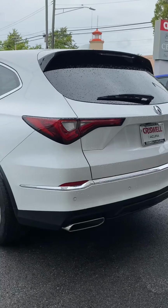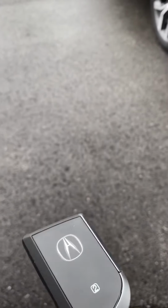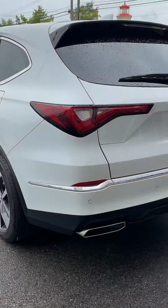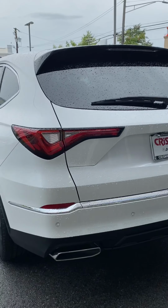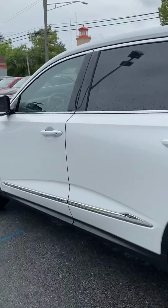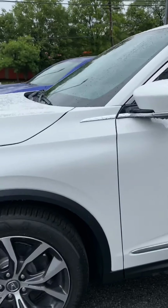So we're going to take a look on the inside. This is the key to the vehicle. It is a new key, new design by Acura. Looks really good. Feels pretty sturdy in your hands. Give you a look at some of the lighting. Everything on this vehicle is going to be LED. Brake lights, reverse lights, turn signals, and the front, as well as side markers on the mirrors as well.